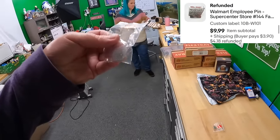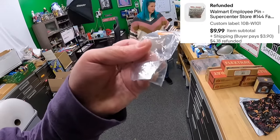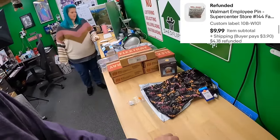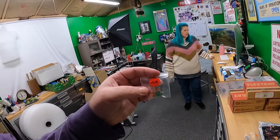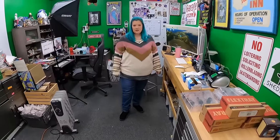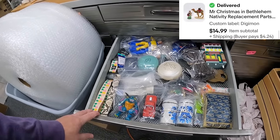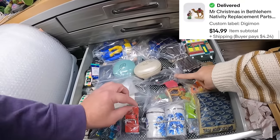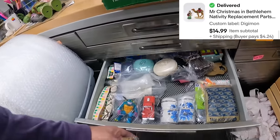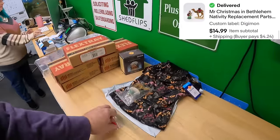101 is Walmart, Fayetteville, Arkansas. Okay. Store number 144. Yep. And then 269 is a check mark, our savings. Yeah, check our savings. And then in the Digimon drawer, they've also bought some Mr. Christmas replacement parts. It's a camel and a wise man. The wise man is wearing a red robe, I think. It's like a camel right there. That's it. And that sold for $14.99. Okay. So all this stuff on one order.